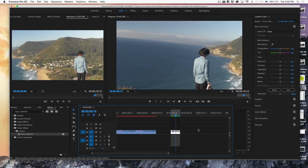So if you don't have all the fancy gimbals or steady cams, just by being smooth with your hands and filming your camera and then adding warp stabilizer at the end, it's gonna get you that stabilized footage to get you that cinematic look for your films. So try those tips out. That's step number 6. And step number 7 is get a cinematic song.